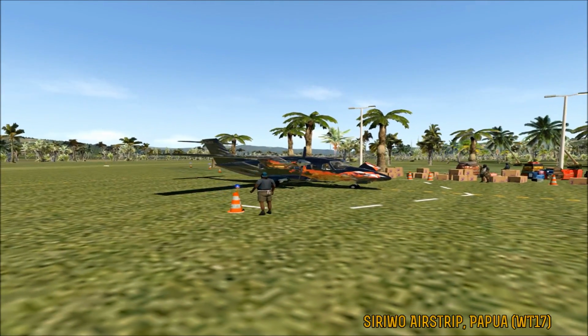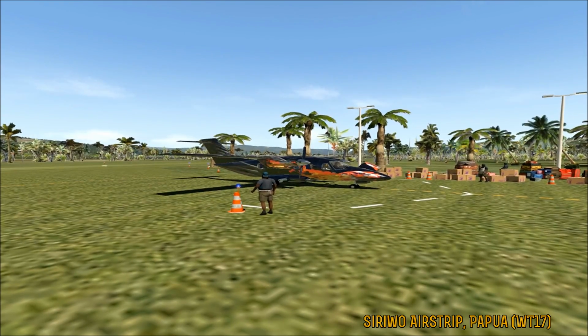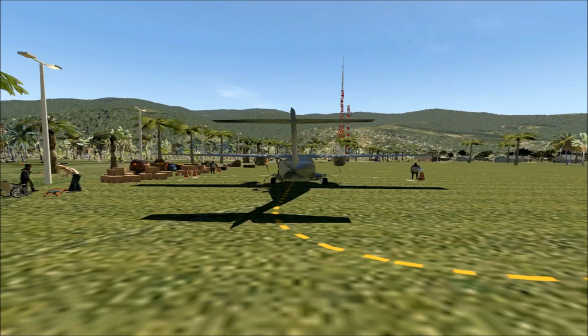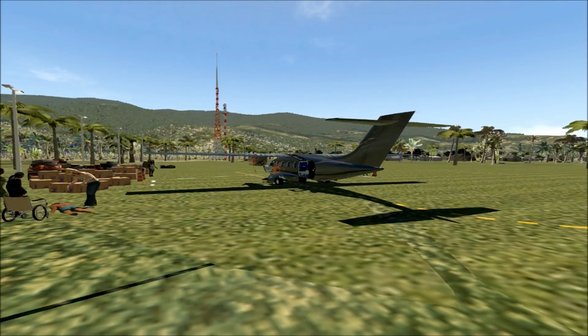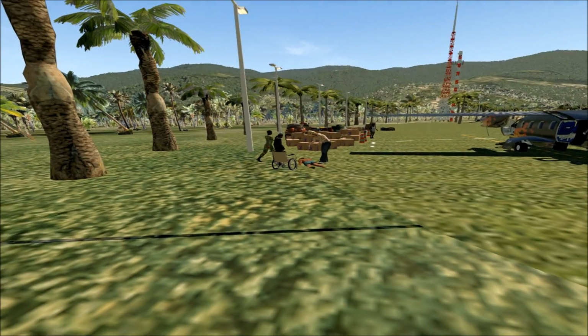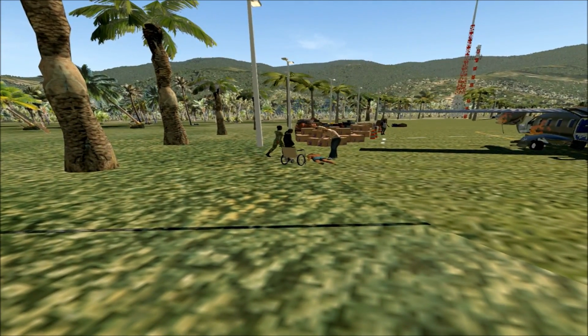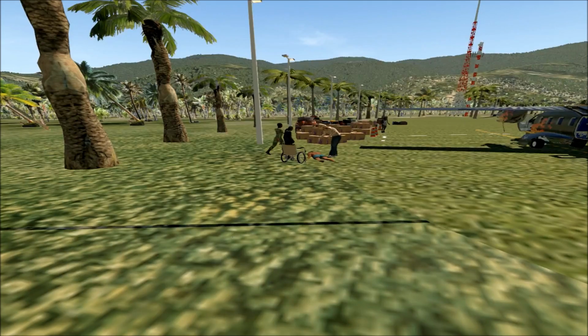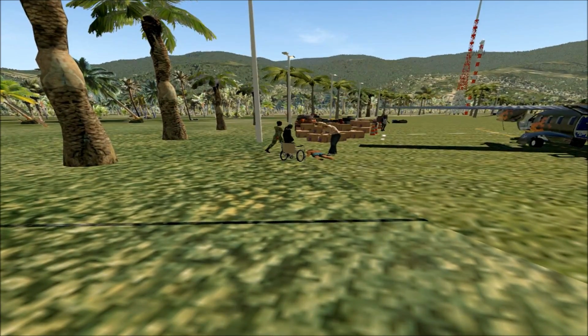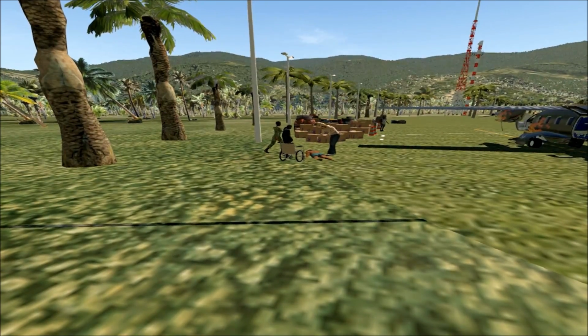Alright, and we are back here at Siriwo Airstrip in Papua. That's Whiskey Tango 17. And tonight we are still going to be using the Evektor EV55, and it looks like we've got to transport some people to the main town of Nabire, I think it's called. As you can see, this gentleman kind of fell over here.